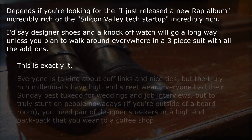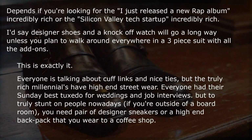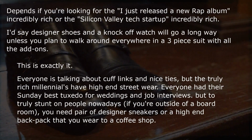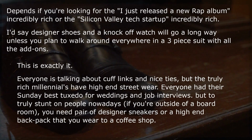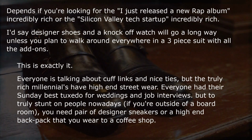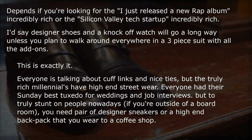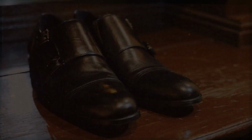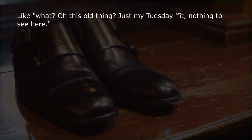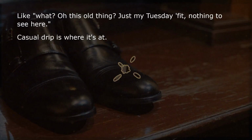This is exactly it. Everyone is talking about cufflinks and nice ties, but the truly rich millennials have high-end streetwear. Everyone had their Sunday best tuxedo for weddings and job interviews, but to truly stunt on people nowadays, if you're outside of a boardroom, you need a pair of designer sneakers or a high-end backpack that you wear to a coffee shop. Like what? Oh, this old thing. Just my Tuesday fit, nothing to see here. Casual drip is where it's at.